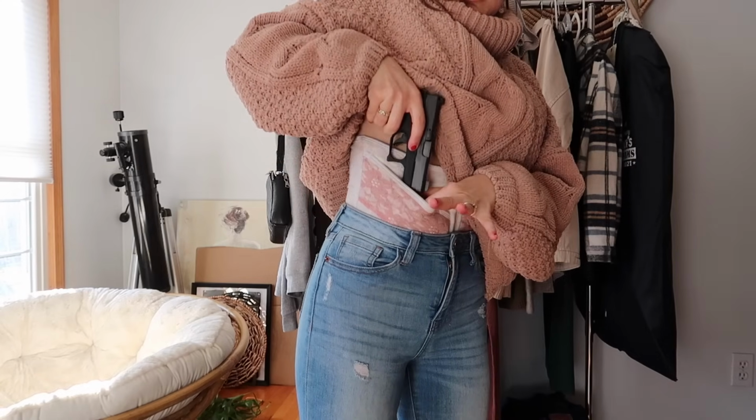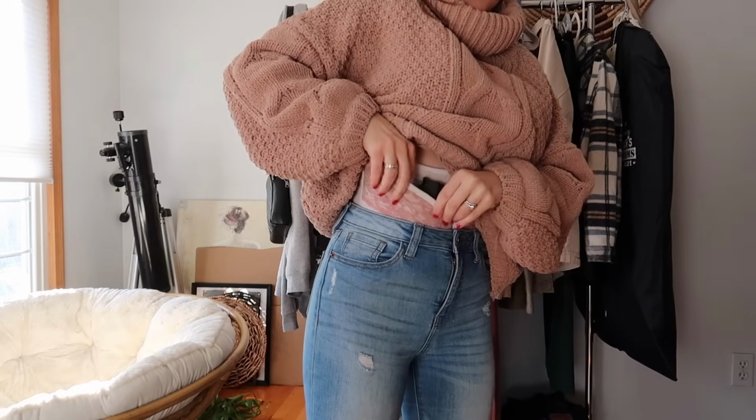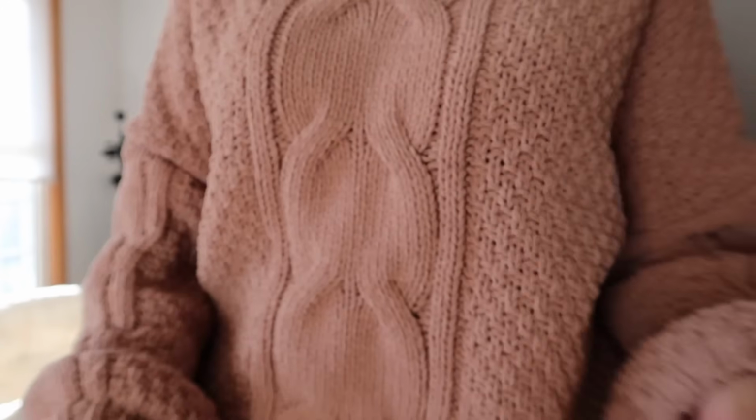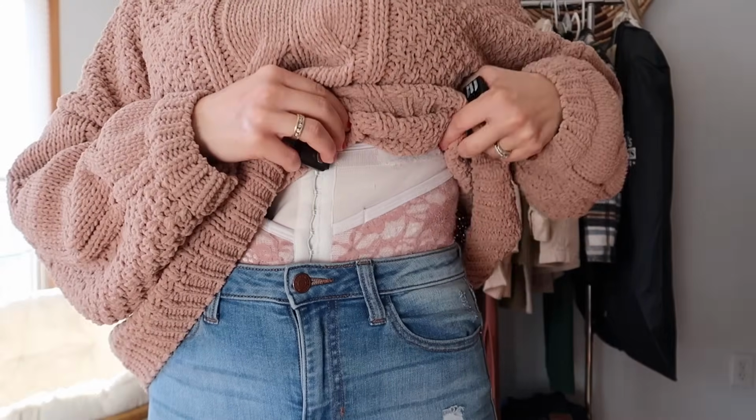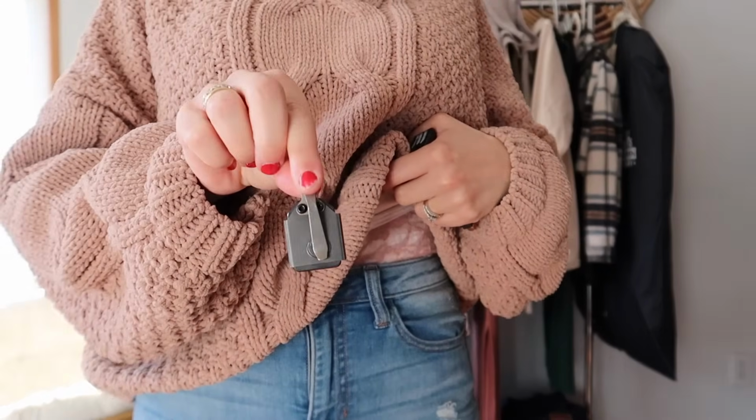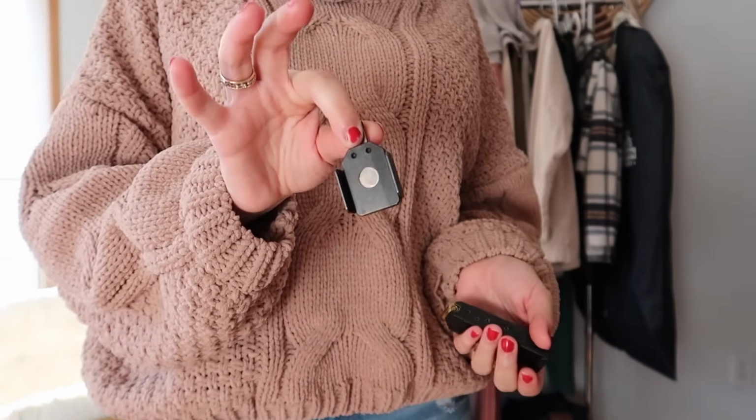Always make sure you can get to your gun, no matter how you're concealing it. All right, what else are we gonna carry today? I've got my extra magazine here, and I'm gonna keep it in this pocket using a Neo Mag. If you've never seen a Neo Mag, I talk about these all the time.